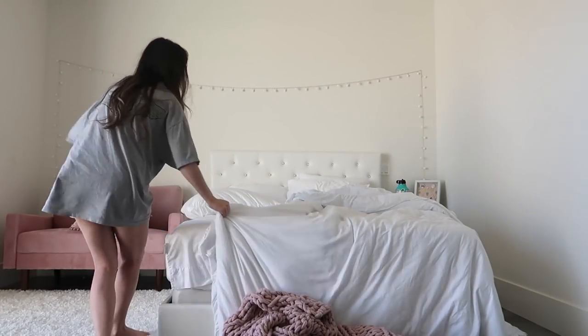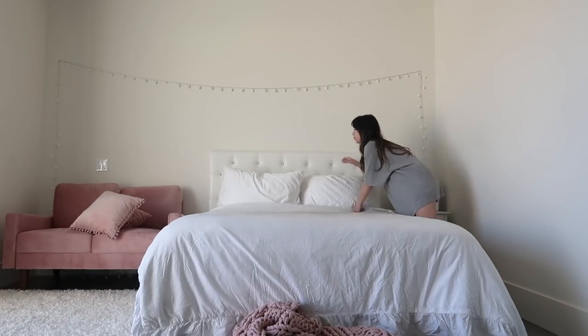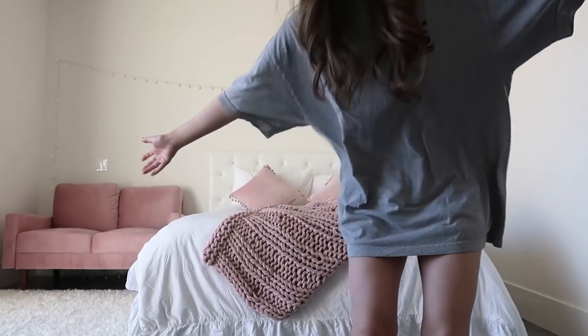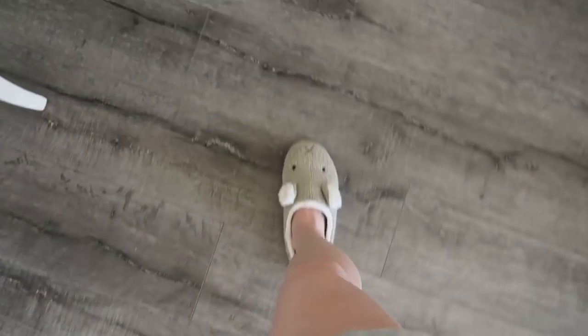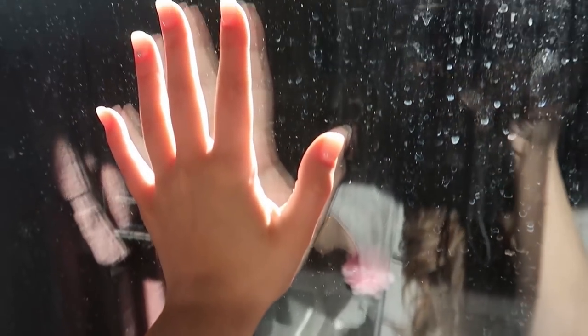All right, the next thing I do is make my bed. Voila! Now it is time for me to wash my face and get ready for the morning. Letting the water get warm. It takes forever, unfortunately.